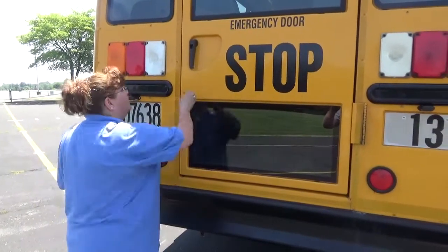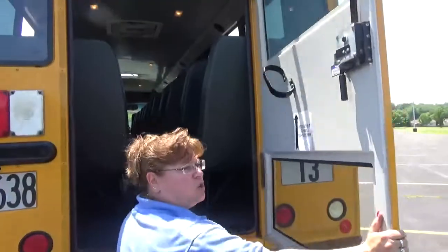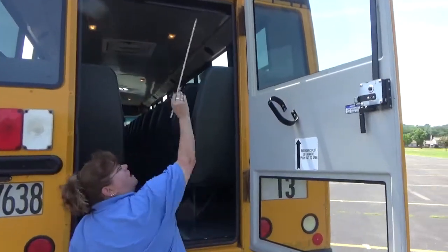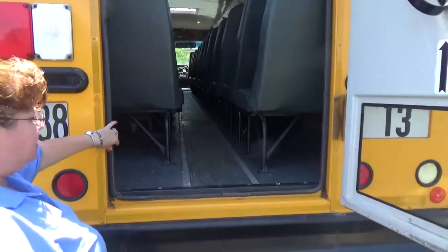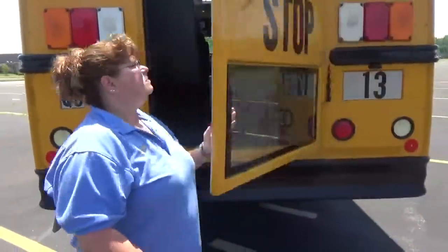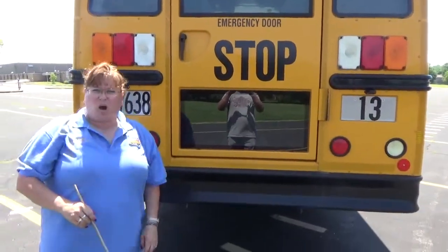When I lift the handle, my lights and buzzer should come on. The door opens easily. The hinges and the bar are not bent or twisted. Door seals are not ripped or torn. They show no signs of leaks. There are no trip hazards on the floor. When I close the handle, lights and buzzer go off.